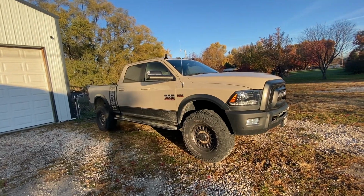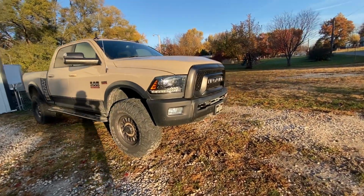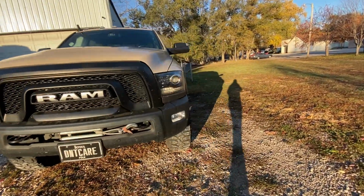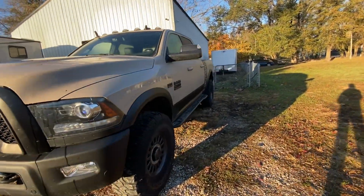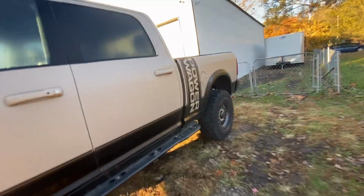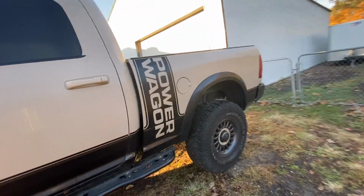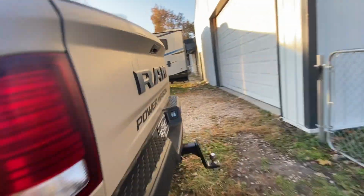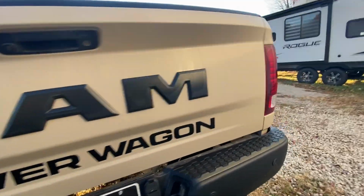I kind of miss the truck in this configuration without the topper. It looks weird because it's been like that for so long. But here it is. Hopefully, I can get some footage of what his truck looks like. We don't know if it is totaled. We don't know if any of his airbags blew. But this is the end result for the power wagon.